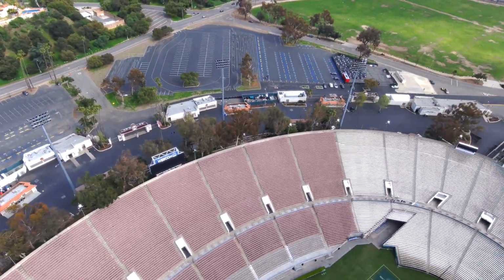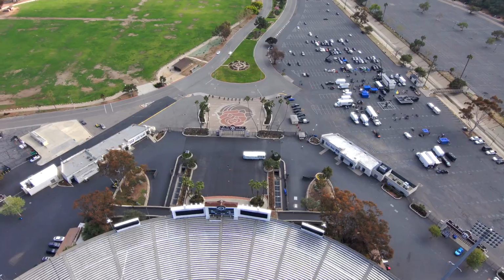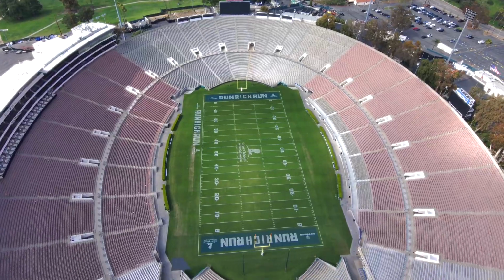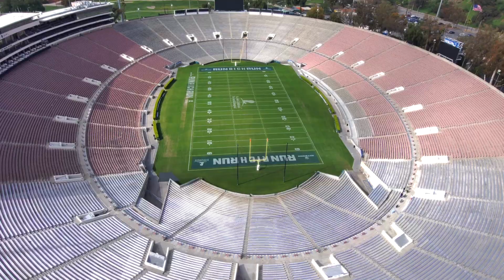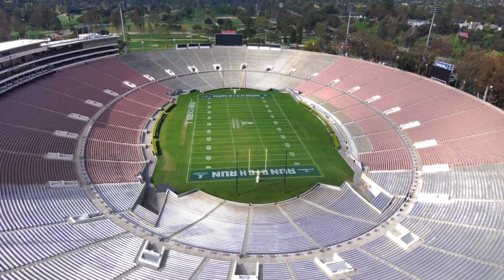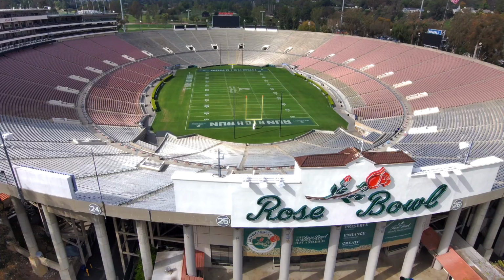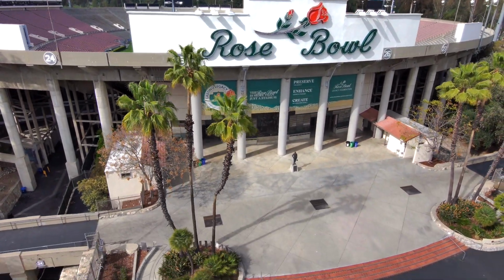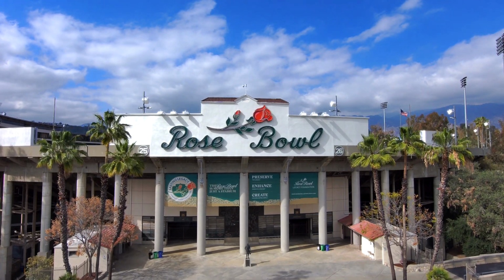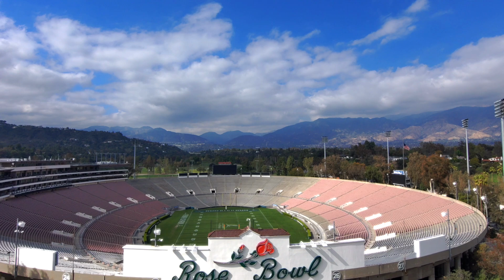Would you like to know how many seats it holds? Well, when it opened up in 1922, it could accommodate approximately 57,000 spectators. Expansions made it possible to reach its peak capacity at 104,091 spectators between 1972 and 1997. As of today, the seating capacity is approximately 91,136.